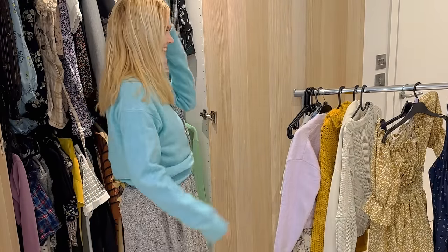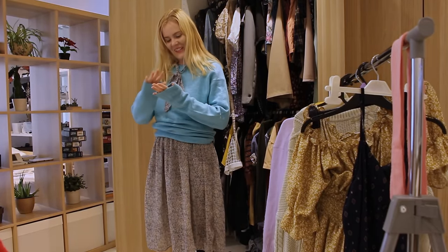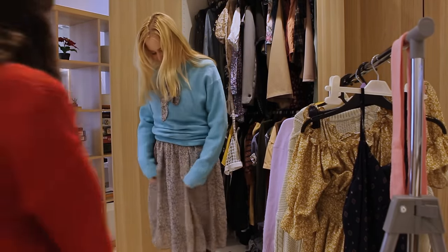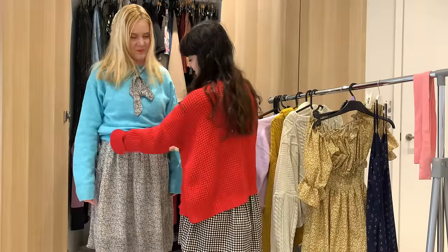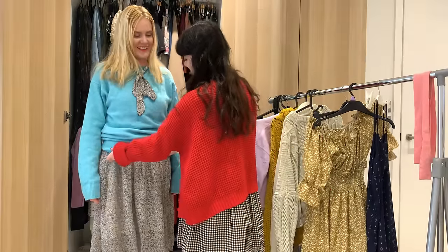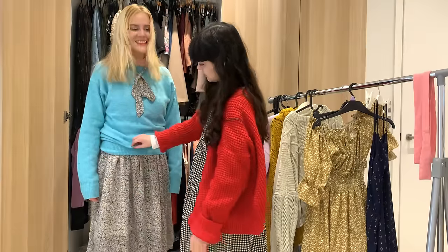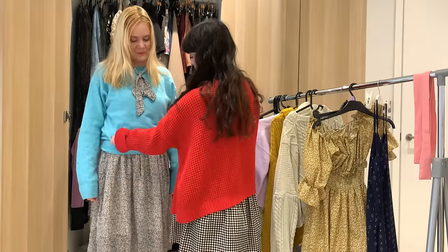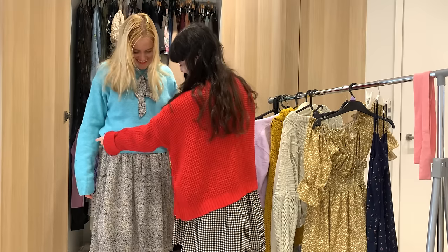I love it. The colours together are really nice. Right, the really bright blue brings out all the colours in this one as well. Yeah, and it's almost a skirt, but it's not a skirt. You could have it sit lower if you like. Just kind of mould it.